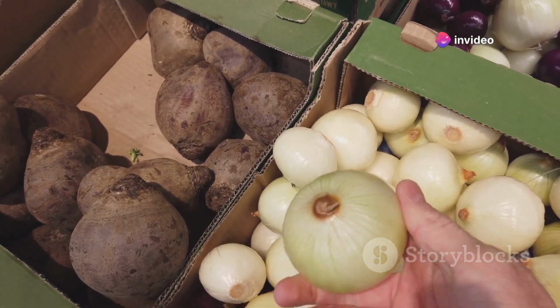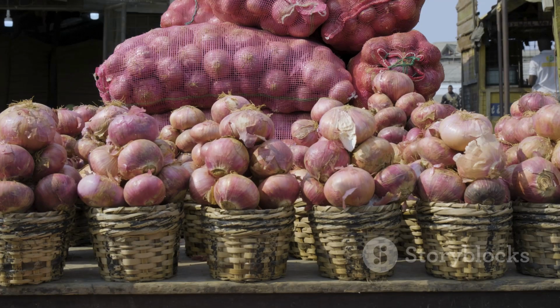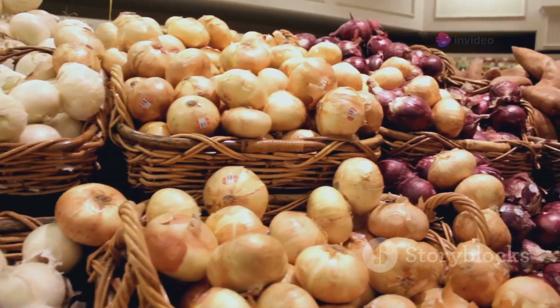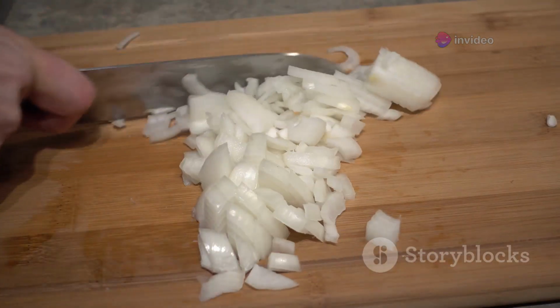Onions are the flavor base for countless dishes and store well if kept cool, dark, and dry, never with potatoes. Mesh bags or baskets allow airflow. Yellow and red onions last 1-3 months, sweet onions less. Check for soft spots or sprouting. Use sprouted onions quickly. Once cut, refrigerate and use within a week.